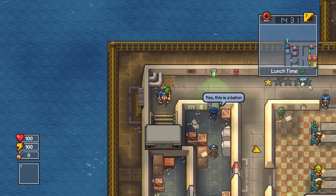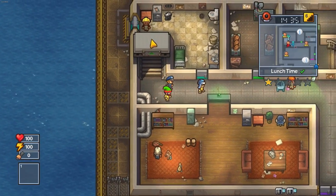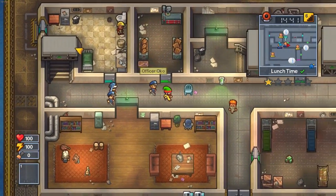You want some more, motherfucker? Wait, I can, like, access his nightstick. Can I just steal his nightstick? I'm gonna try it. No, it does not let you. That would've been funny. That would be funny, yes.